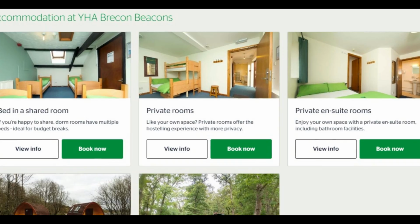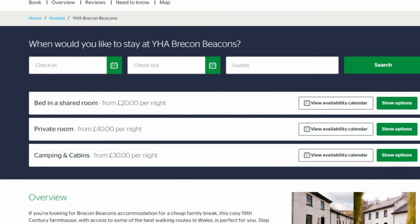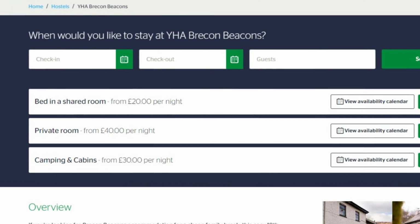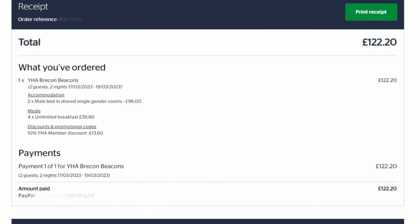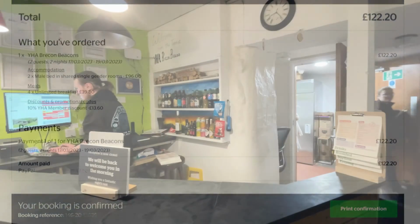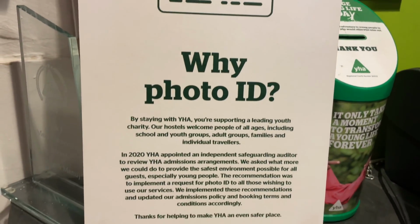The online booking is easy. I'm a member, so my details are registered and I gain a 10% discount too. This hostel has dorm rooms for up to 6 beds and quite a few smaller rooms with bunks for just 2. The £122 covers the 2 beds for Neil and I for 2 nights, plus our breakfasts. During the simple check-in procedure at the desk, you'll be asked what time you'd like your breakfast if you've pre-ordered one. And they always ask for photo ID for everyone staying.